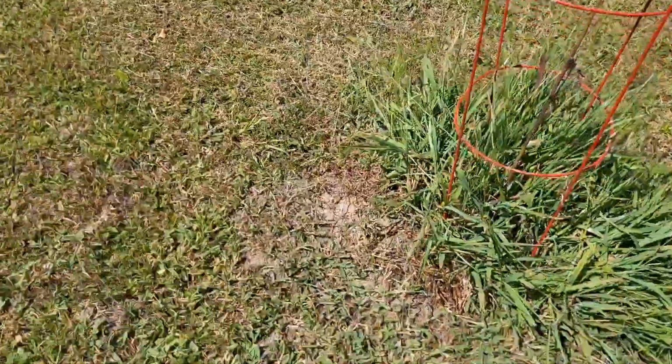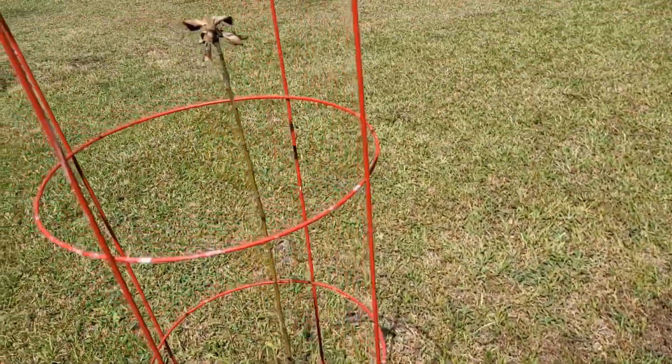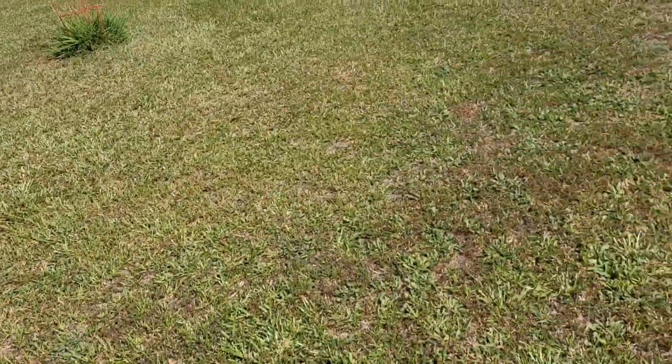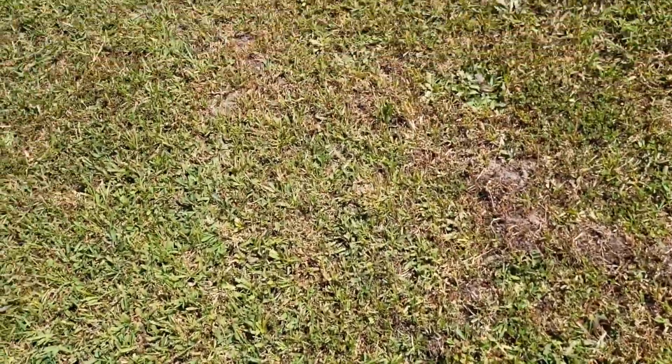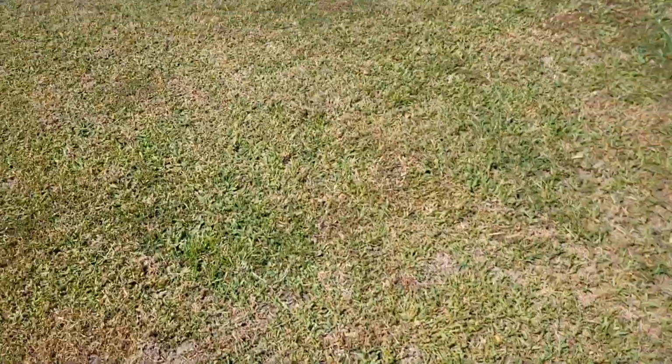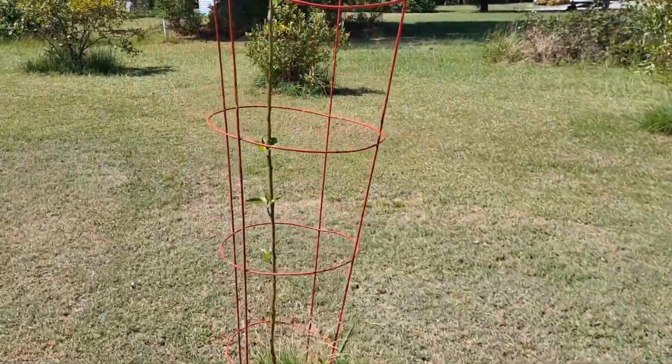Oh, look. I see mole tracks. Looks like deer poo, maybe, too, there. Some kind of critter poo. Huh. Dang it. Now I have moles out here, really? Alright, this apple's doing fine.